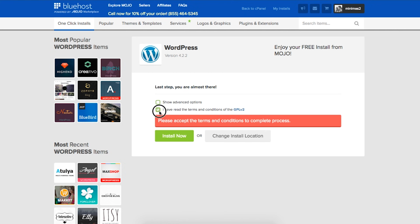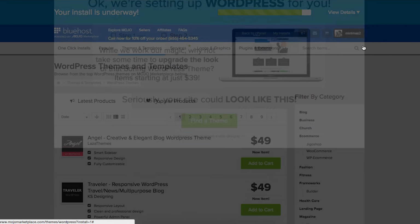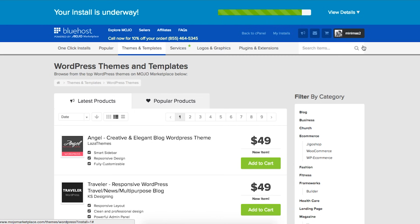Oh, but first you have to click the terms and conditions, accept them. Of course, read through them thoroughly. All right, next you're going to see this pop-up window. It says we're setting up WordPress for you. And it gives you some options for some themes. You can certainly go in there and take a look at some of the themes. I use a different theme store that we will recommend here in a future step. So I'm just going to head and exit out of there because I prefer the themes that we use. All right, that was easy. And you see how easy that was?